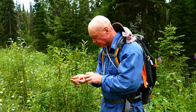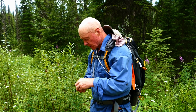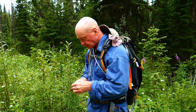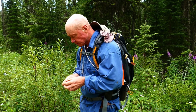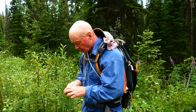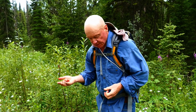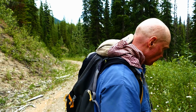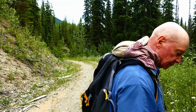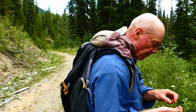Anyway, we've been eating prickly black currant, wild strawberries, black huckleberries, blueberries, thimbleberries, a bunch of other berries. What was that? Bunchberries? We have bunchberries, but they aren't really super ripe right now. We've seen some of them too, but they're not ripe enough to eat. Anyway, eating a lot of berries.